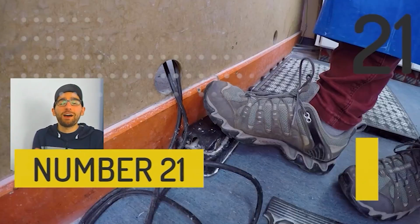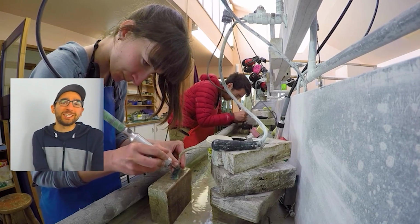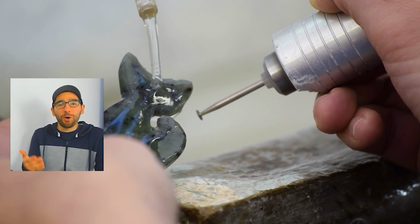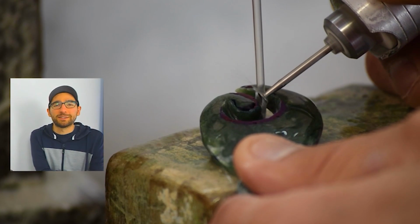At number 21, we have the best souvenir ever from New Zealand. It's carving your own greenstone in Hokitika. It's the best way to create your own souvenir that you'll be able to keep for life as a reminder of your epic trip to New Zealand.